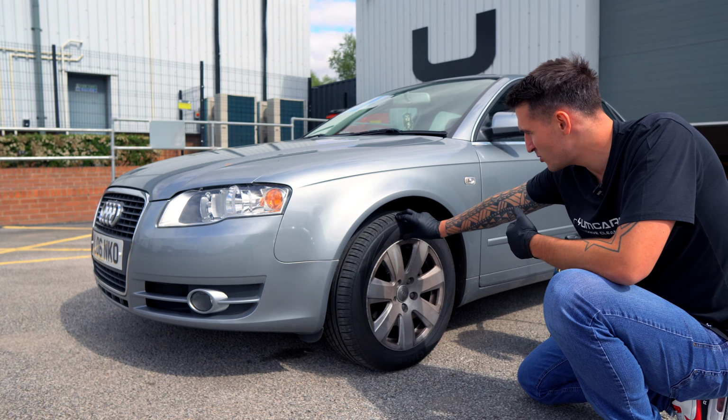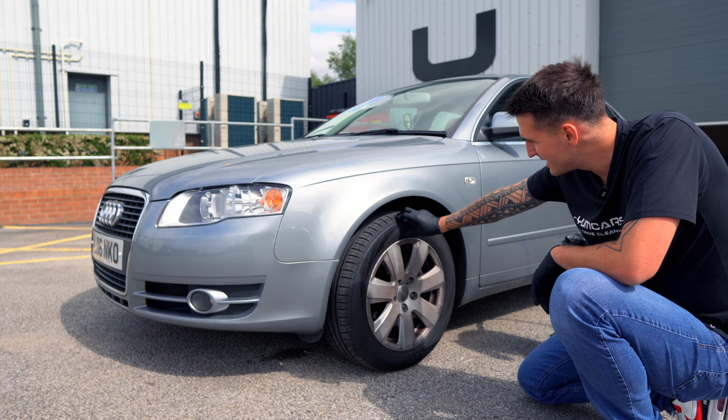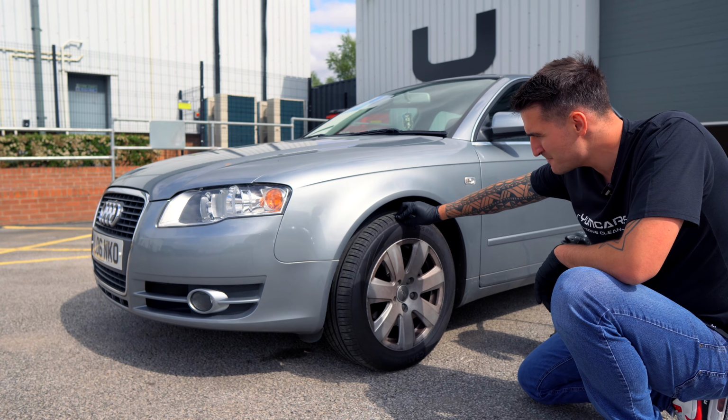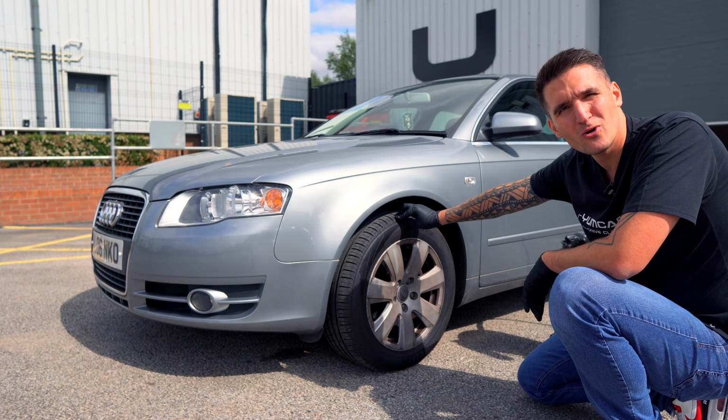I am going to hit the tire twice because this has got browning, purpling, greening. It looks like a fish and chip shop tire as well, full of just that cheap grease. So we're going to completely decon the tire and then we're going to rinse and repeat the process all the way around in all 4 corners.